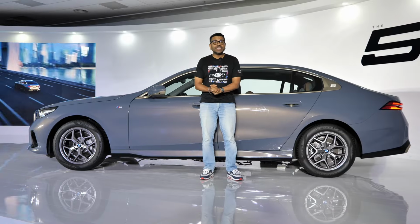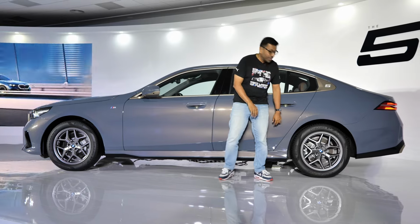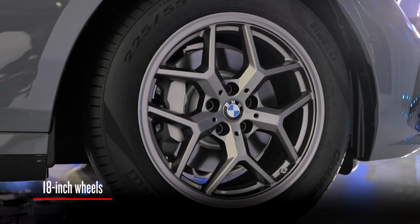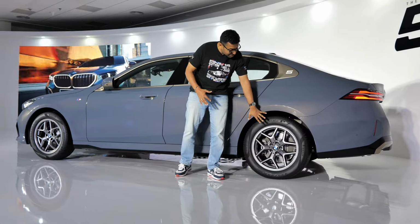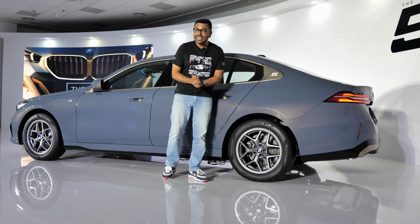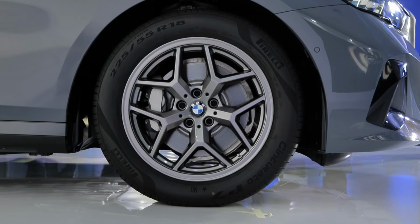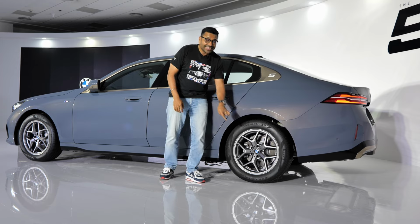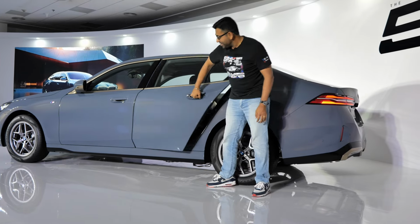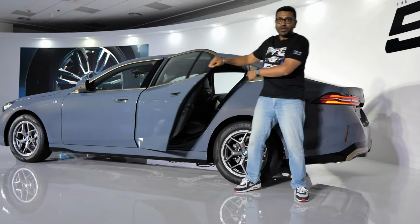Let's quickly dive into the details of the new 5 Series. Let's start with the wheels. Now, these are 18-inch wheels, but they don't look like 18s because the space is so much that these 18s look actually very small. There is an optional 19-inch wheel, which actually looks better. And look at the profile of the tire. Now, that tells you that BMW have focused heavily on the person sitting at the back. But we'll jump into the back in a bit.